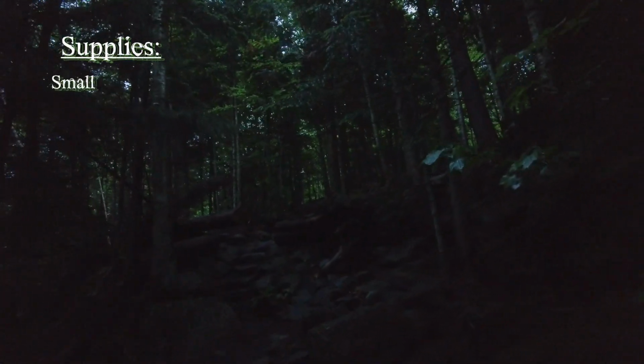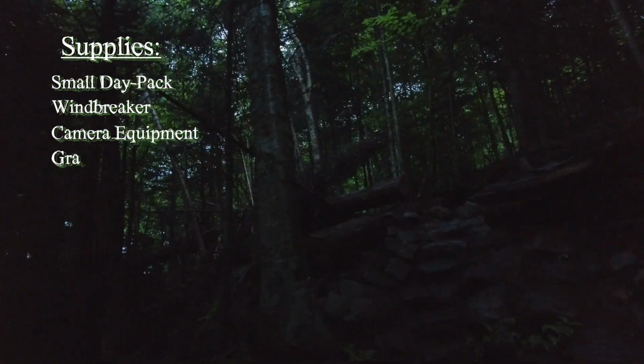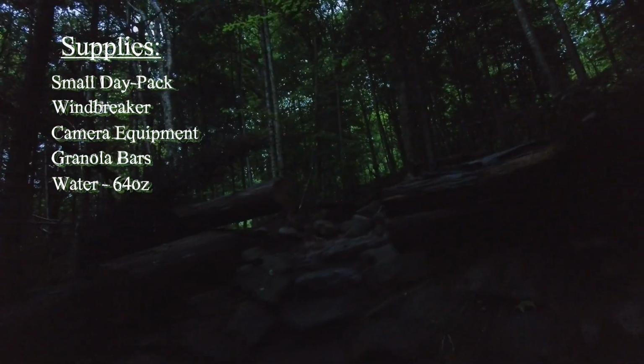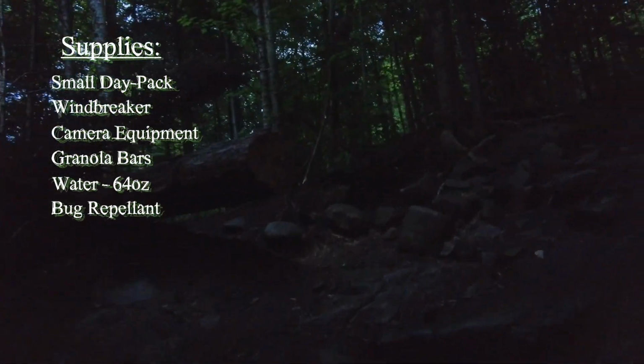Since this hike wouldn't take more than the morning, I brought along my small day pack, a windbreaker to wear at the peak, my camera equipment, a couple of granola bars, 64 ounces of water, and some bug spray, as mosquitoes and black flies can be biblical this time of year. No GPS or compass needed. This trail is hard to miss, even in the wee hours of the morning.